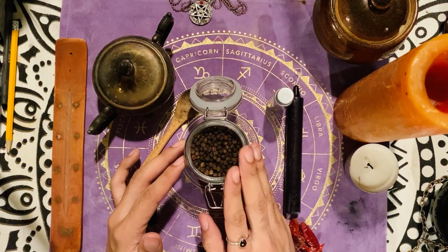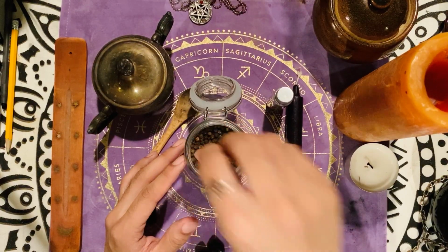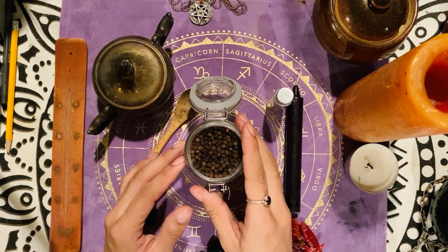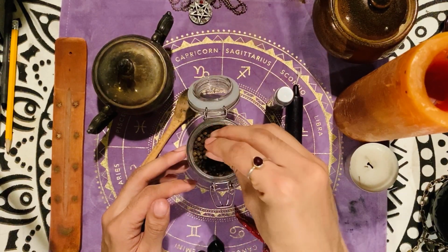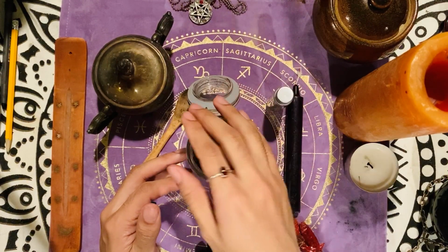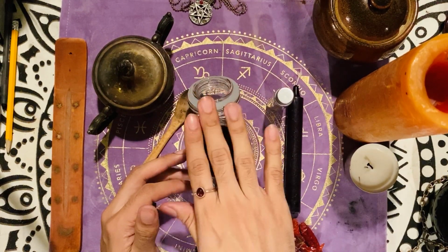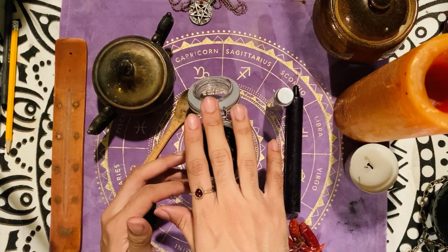Thank it, bless it, and let it know what you want it to do. Don't just go blindly into your spells and throw things in. Know exactly what you want to do. Put a purpose behind it. I'm using this black pepper for protection. I'm using this for banishing. But again, always be respectful to your herbs, to your plants, okay?